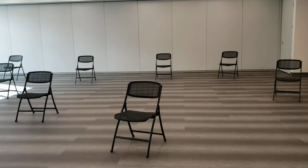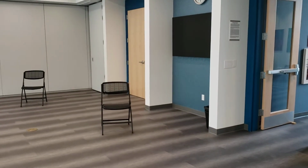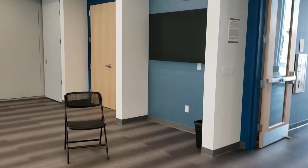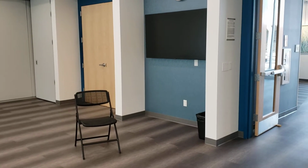At the back of the Kessler room, we also have a confidence monitor. So if you are presenting to a large group, or you're in the Kessler room and you want to see your presentation, we do have the confidence monitor in the back. Each meeting room has its own storage room.